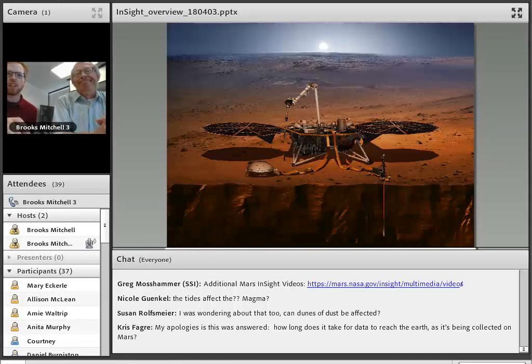Okay. So what's the delay in data reaching Curiosity? That all depends on the time of year. I think if the two planets are as close as they get in their orbits, it's about 15 minutes for the radio signals to go one way. If Mars is on the other side of the sun from the Earth, it can be about 45 minutes.